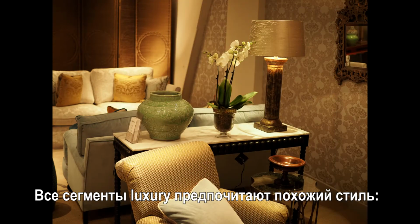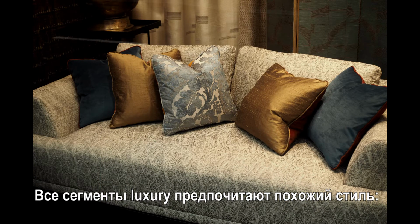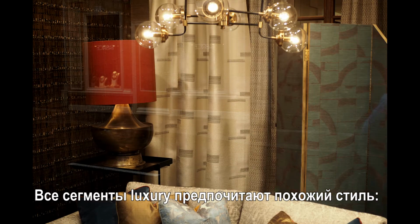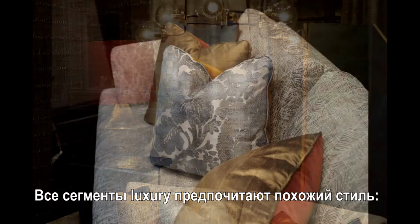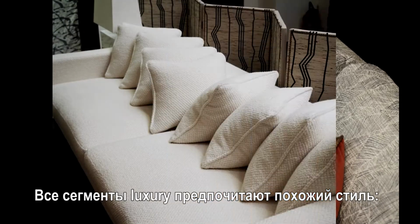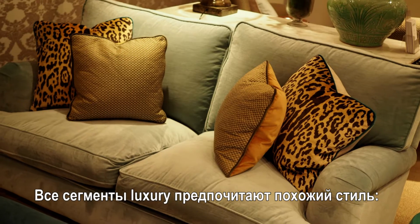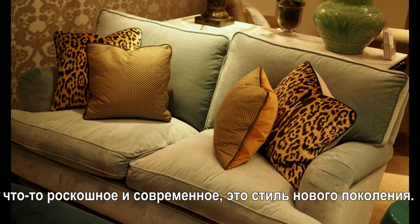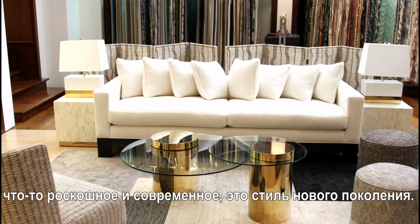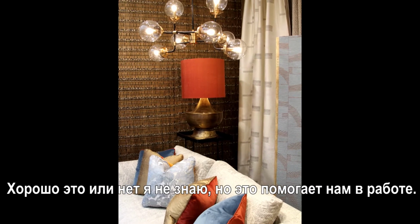But I will say it's just for the luxury collection, for the very well-educated people, the richer people, of course. Sorry for the others, but that's true. I'm very honest. I would say yes for rich people. Now you can identify everywhere in the world the same style. Something very luxury, very modern, and this is the new generation. I don't know if it's good or not, but that helped me, so I'm very happy.